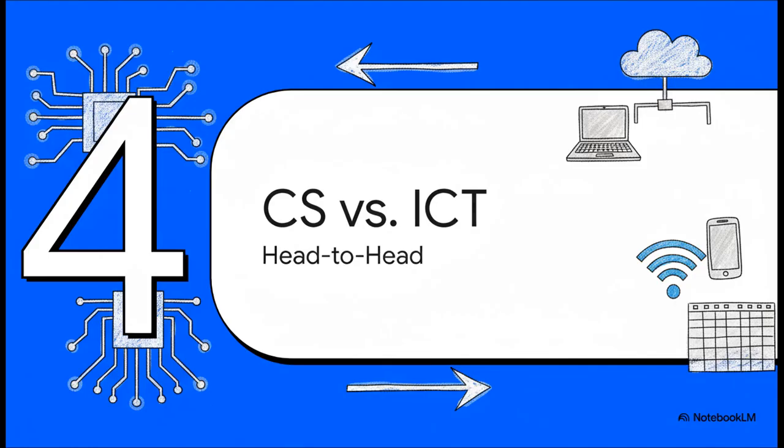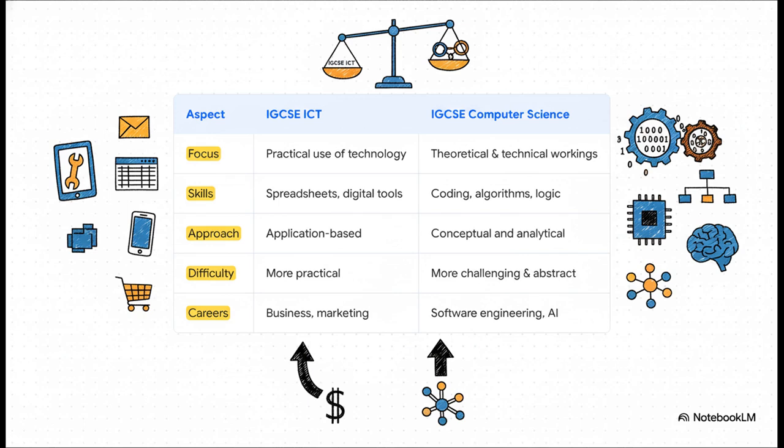Okay, so we've seen both sides of the coin. Now let's put them right next to each other, head to head, to make the differences totally clear. Let's just break this table down. In ICT, the focus is all practical use. In CS, it's about the theory and technical side. The skills in ICT are about using tools, while in CS, it's all about coding and logic. So one is application-based, the other is conceptual and analytical. As you can probably guess, this means CS is generally seen as more challenging and abstract, and of course, they prepare you for very different careers down the line.